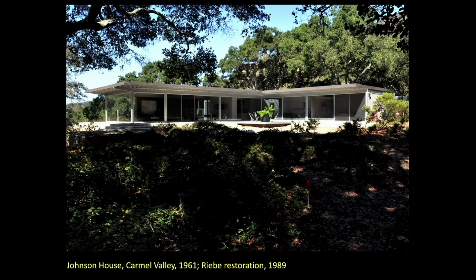And when the house was finished in 1989, it looked like this. I went to stay there in 2014, I think it was. And I think I've never stayed in a house that I admired so much. It was really wonderful. And I wandered around with my camera. I took millions of photographs.